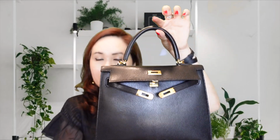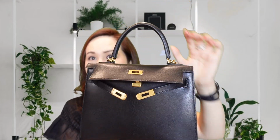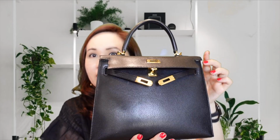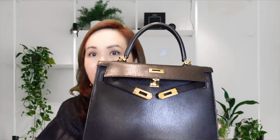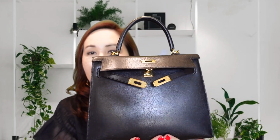So let me open this up. So here it is with the little piece of felt removed, and you can still see that it has this gorgeous luster and shine, and apparently over time it will get even shinier. I love the shine on this. It's so beautiful, and I have been using this bag quite a few times already. I don't find it too difficult to open and close.